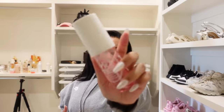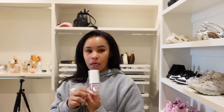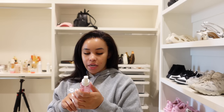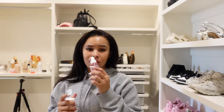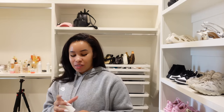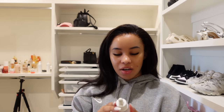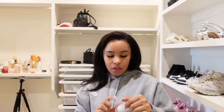And then this I also emptied out is this number 68 Cheirosa by Sol de Janeiro. The notes in here are jasmine, pink dragon fruit, and dragon rose. It smells amazing. Something that I didn't finish that I started was this Caudalie. Is it Caudalie? I knew how to pronounce it, but then I think I forgot. But anyways, this is their Vinoperfect serum.